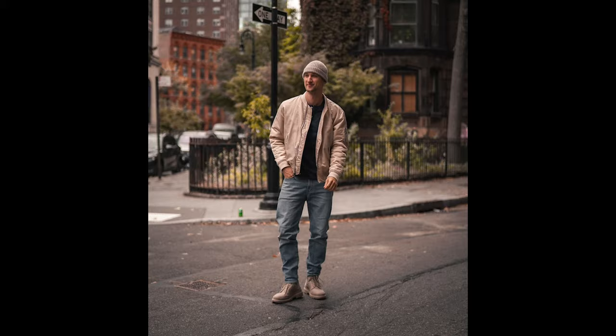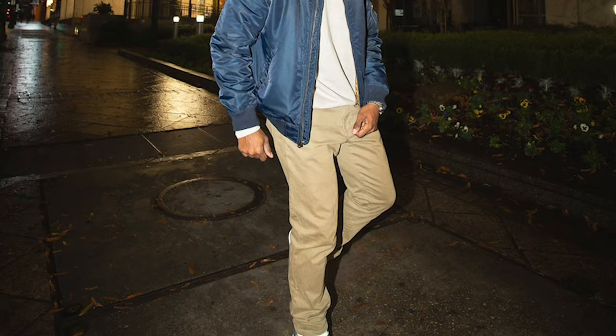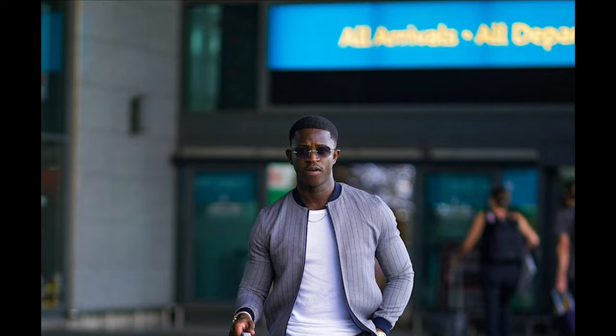Next, you can try white t-shirt layered with blue jacket with tan pants and blue and white sneakers. Next, you can try white t-shirt layered with gray lining jacket with gray pants and white sneakers.